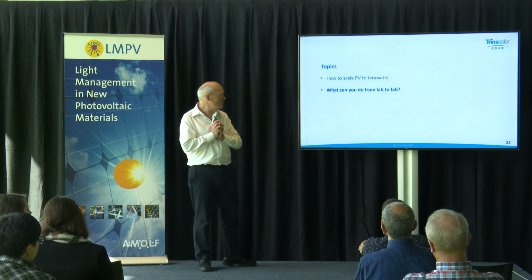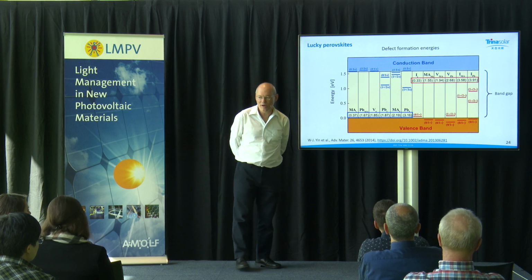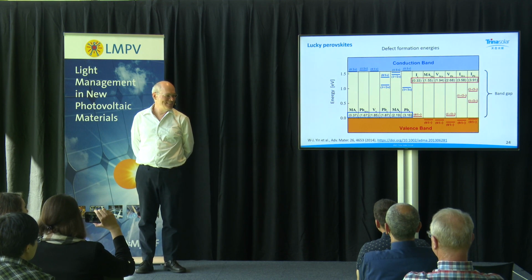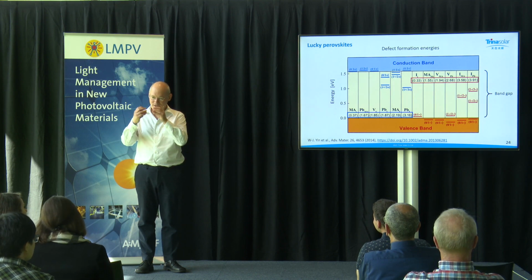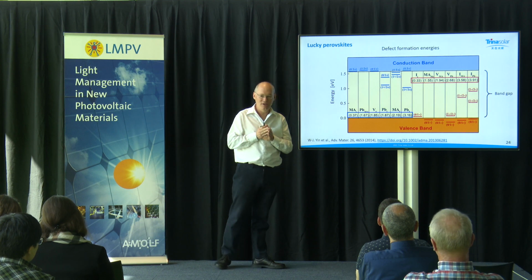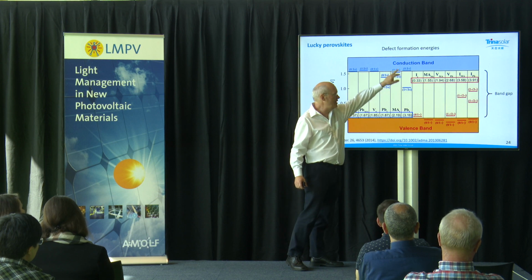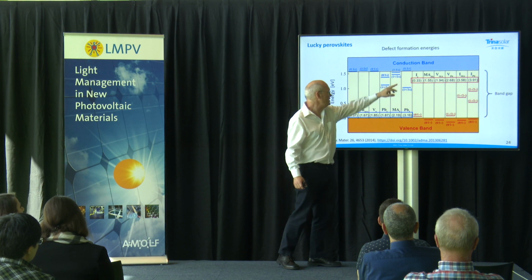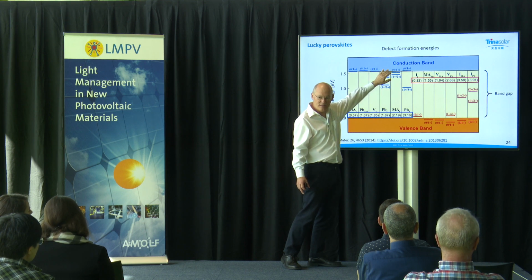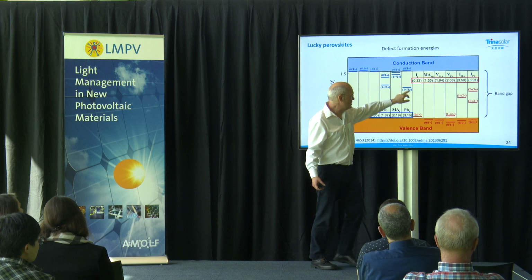Okay, so what can you do from lab to fab? Well, I heard that many of you are doing research in perovskites. You are very lucky that your material has a certain structure, and it has a high ionicity, and that means the formation energies of defects are very high for deep defects, where you would easily have strong recombination. The formation energies are low as long as the defects are fairly shallow. That can be a problem for doping, that your doping is not as stable as you might want, but it's good that you need a low energy for shallow defects and very high energies for deep ones.